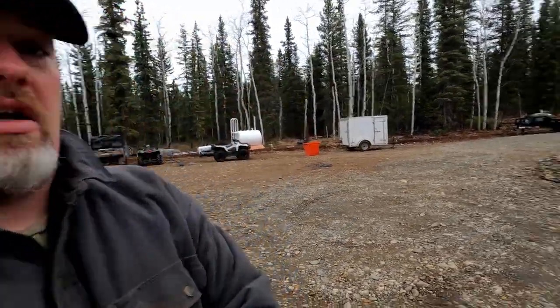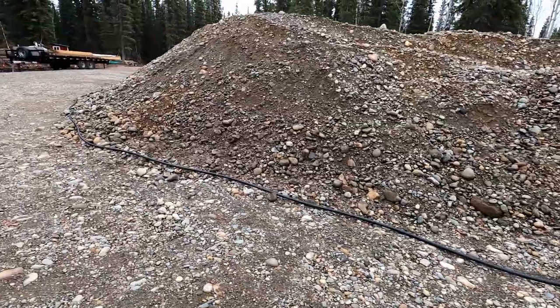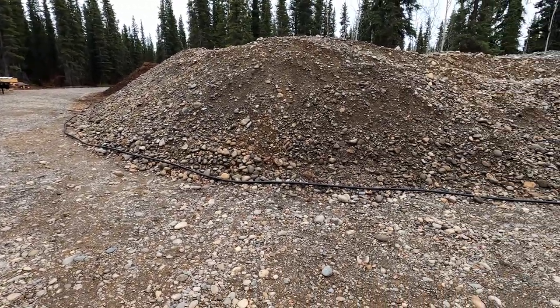All right, well, I just got back from Wasilla. I had to run for parts, which is never fun, but we got to a stopping point with the thing we're trying to do, which is our water system. I got to get this well hooked up so that we can have water, even for our RVs. You can see here, that pipe, we stretched it out because it was in a coil, so it would relax. That long pipe you see there next to the gravel pile is what we need to hook our pump to.